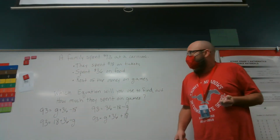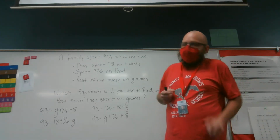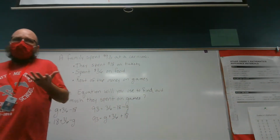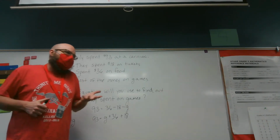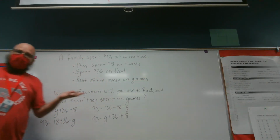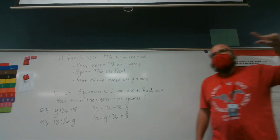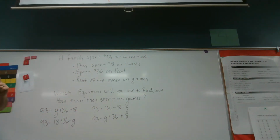They went into the carnival and they said, hey, give me $18 so y'all can get in. They had a total of $93 in their pocket, so they pull out their pocket and they give $18. Now they went in, and of course Riley, being Riley, she's like, I'm hungry, Mommy and Daddy. So Mommy and Daddy go to the shop over there and say, all right, we need to feed Riley. And it costs $36 to feed Riley. Now, they took the rest of the money to spend on games.